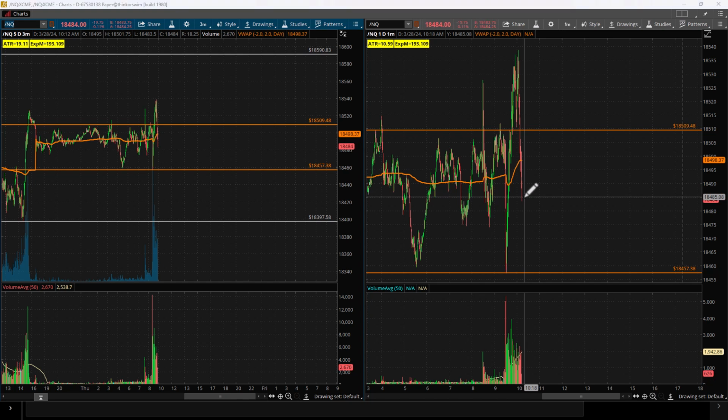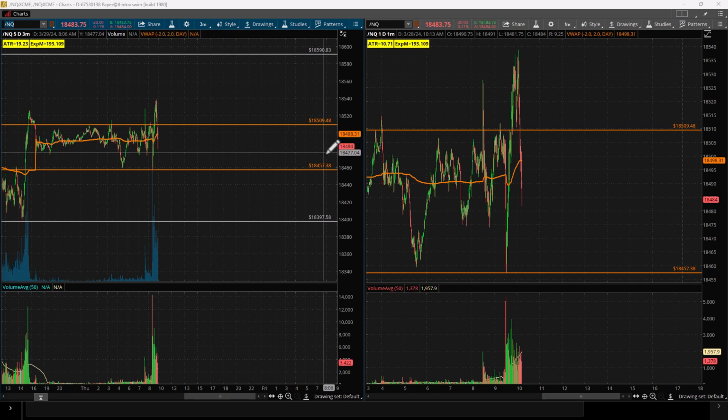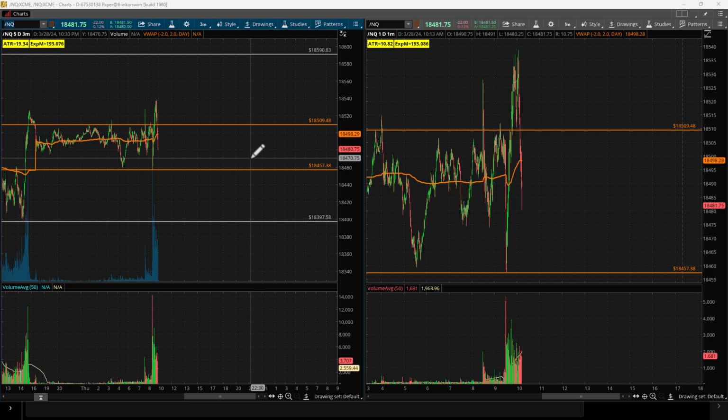I'm wondering, is it red now? Let's look and see. Yeah, the whole market's going red for sure. Whole market's going red. Whoa, it's really flushing out. Ooh, man, they taking back all that. They taking back all that. Goodness. I hope you weren't assuming today was going to be a green day.